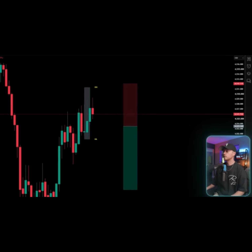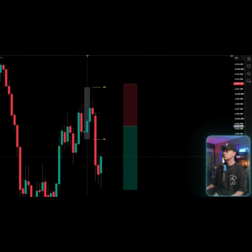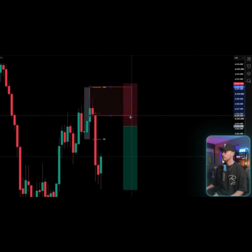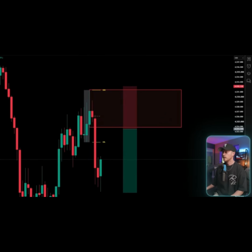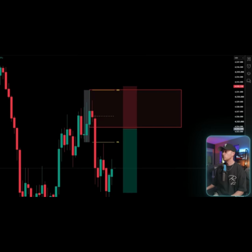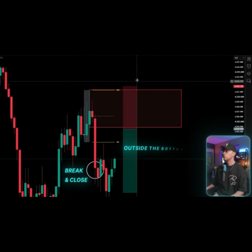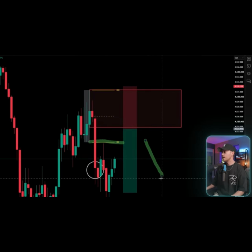So what am I looking for right here? You know exactly what I'm looking for. I'm looking for that huge push, right? I'm getting 3 red candles in a row. That gives me a level of supply, right? That's our supply zone. And then I want price to retrace to that supply zone, and that's where I can enter a trading position. Also, what else do we have? Well, we have the break and close out the bottom of our trading range.